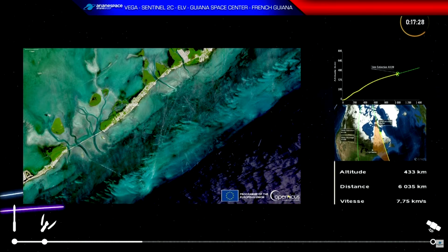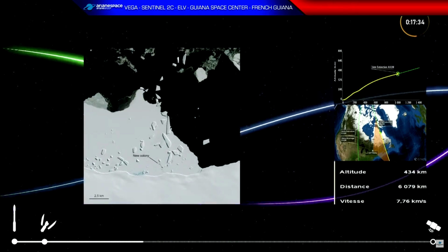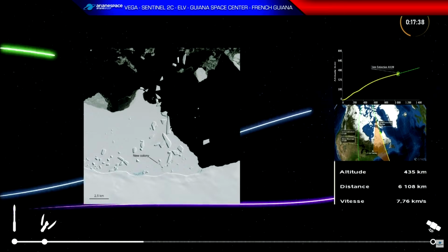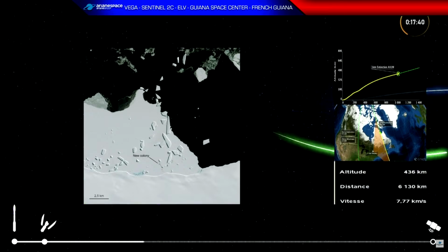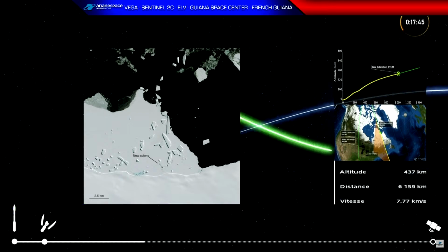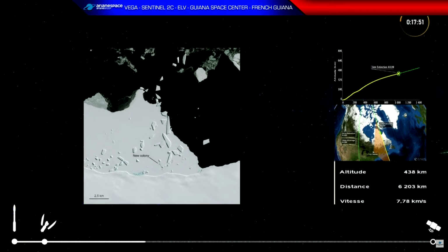Interestingly, the Sentinel-2 can also help in predicting malaria outbreaks, but it can also help us understand animal populations. Yeah, you will never guess what's the last image. It's a penguin colony discovered in Antarctica. So the Sentinel-2 satellites, with a resolution of 10 meters per pixel, offer a detailed view of our planet, leading to discoveries like these new penguin colonies.